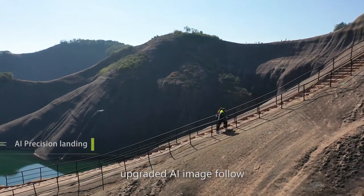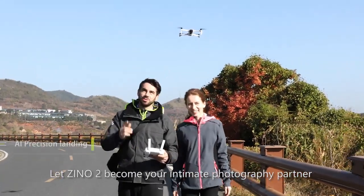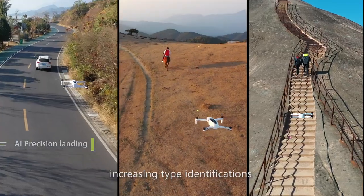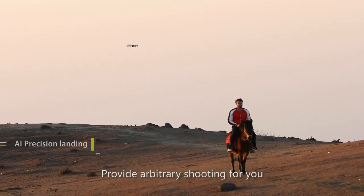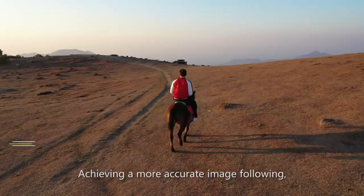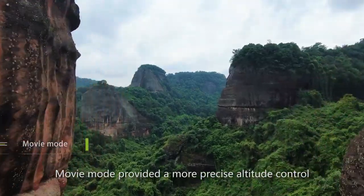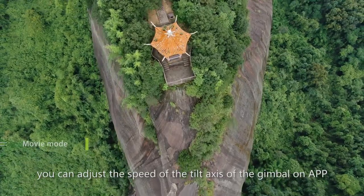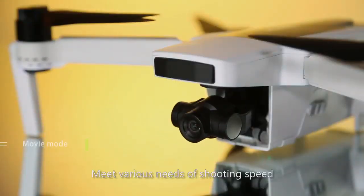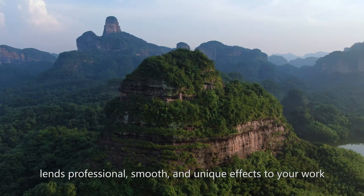Upgraded AI image follow. Let Zino 2 become your intimate photography partner, improving the response speed, increasing type identifications, providing arbitrary shooting for you, achieving more accurate image following. Movie mode provides more precise attitude control. You can adjust the speed of the tilt axis of the gimbal on the app, meeting various needs of shooting speed, lending professional, smooth, and unique effects to your work.